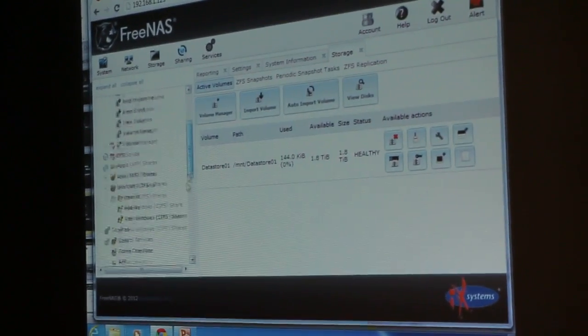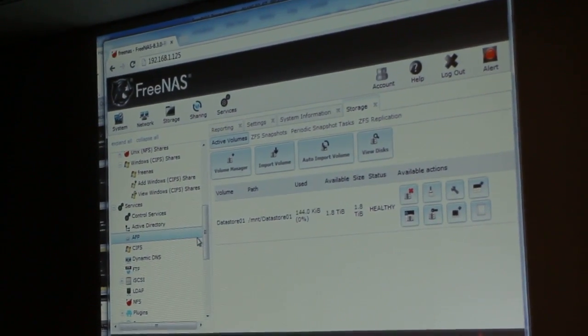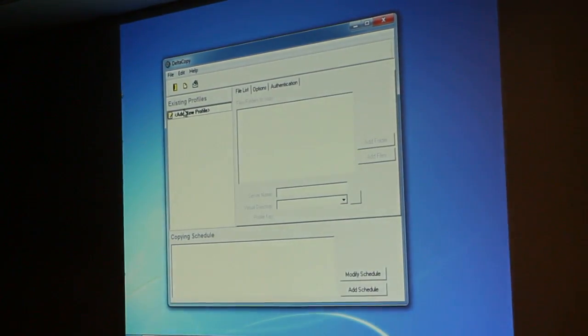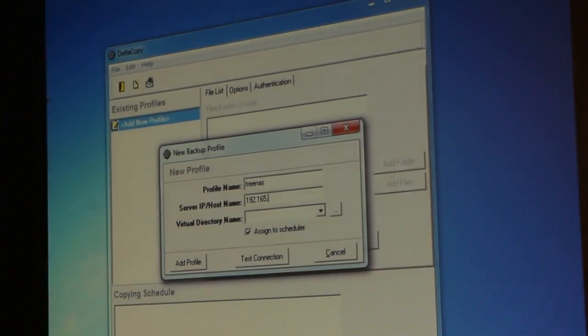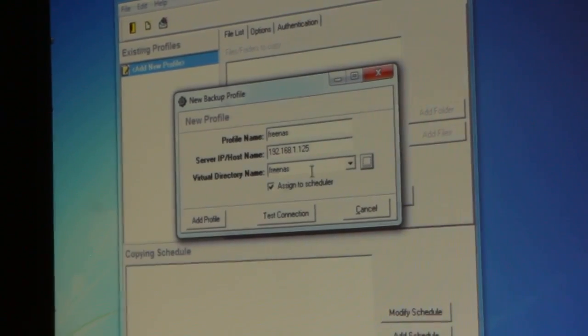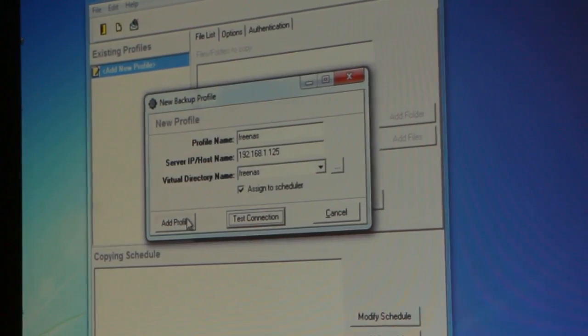All right. So I've got an rsync module built. What I'm going to do is use a free rsync client called Delta Copy. Are you familiar with Delta Copy? Anybody? It's just a free client on Windows. Let me pull it up real quick. Let's add a new profile. Let's call this FreeNAS. IP address 192.168.1.125. Go ahead and find the folder for me. There's the FreeNAS folder, the module that I created. Test the connection. Connection successful. Add profile.